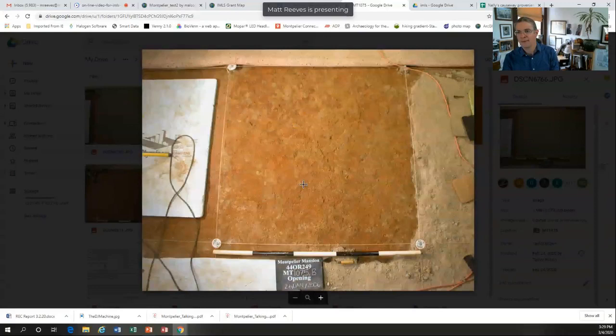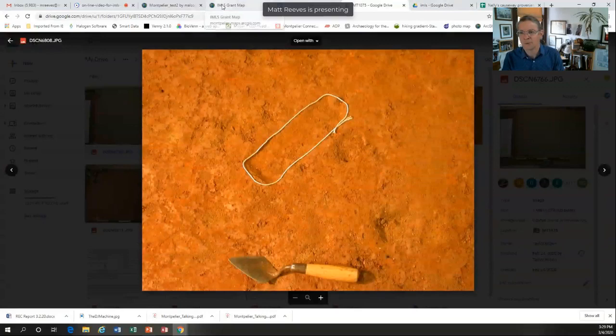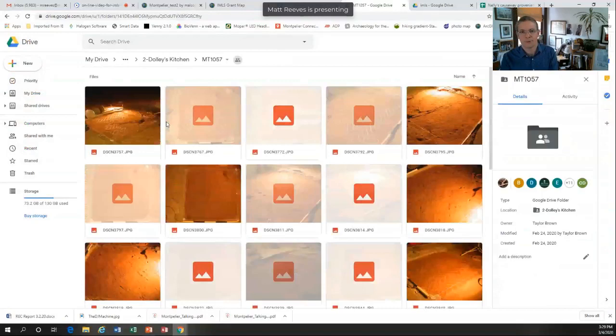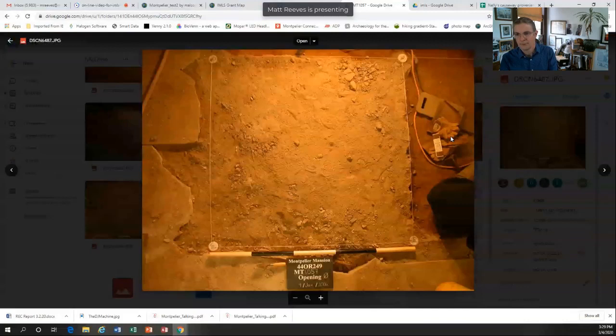So let's go back to this grant map and actually find something that's a little more interesting. 1057 actually is some of these brick impressions. Let's look at this one. So here, this is the base of the concrete when we jackhammered the concrete off.